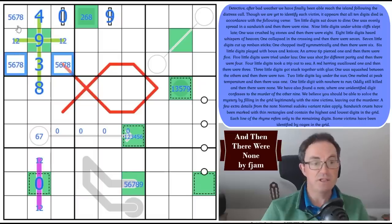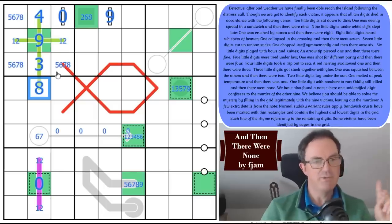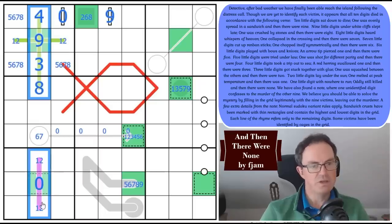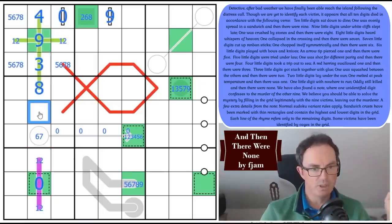But if... okay, here's another interesting thought. If this is right, and I have my suspicions it's not, then the murdering digit is a 5, 6, or a 7, because 8 has appeared in the grid by force. And in fact, in this column, that's another way of proving that, isn't it? We've effectively put 7 digits in the grid of the 10 digits that are potentially murderable. So this square is a 5, 6, or a 7.